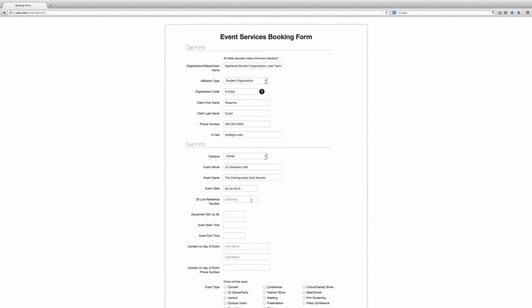This next line, the 25 Live reference number, is an optional one, but if you are filling it out, the reference number of your event can be found on your checklist or on the 25 Live listing. For today, we're going to leave it blank.